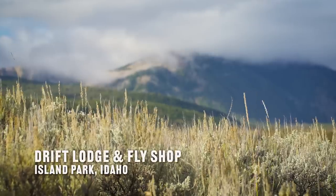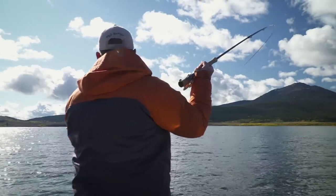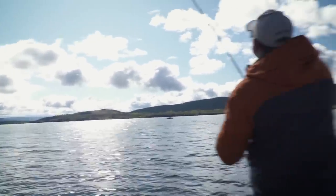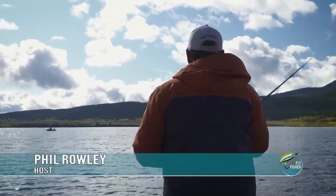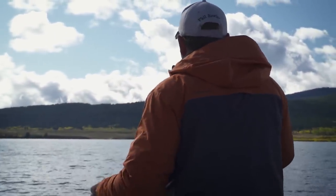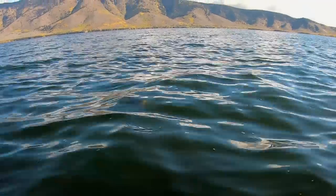Let's take a look at this absolutely giant hybrid that Phil Rowley caught while fishing right here in Island Park on Henry's Lake. Whacked it pretty good. Feels bigger. Now, it could have just buried in the weeds too, but when it took the fly, it was a solid thump. And took it on the pause. I've been using quick strips with pauses, 3 to 4 inch strips, and the fly was just falling and it just zipped out of my hands.